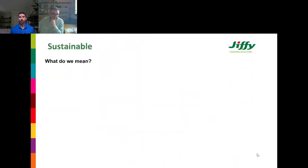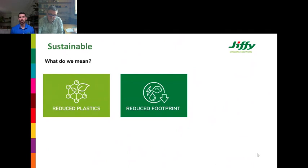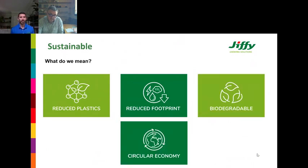And then finally, within sustainability, we talk about sustainability all the time. And I think when we have those conversations, it's really important to say, well, what do we mean? Because there's a lot of elements of sustainability, and that can be reduced plastics, that can be reduced carbon footprint, that can be biodegradability or circular economy, just to name a few.